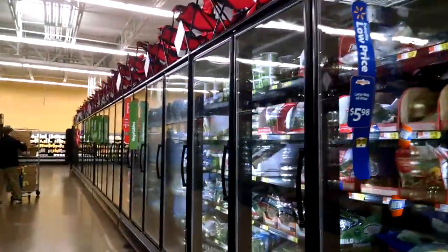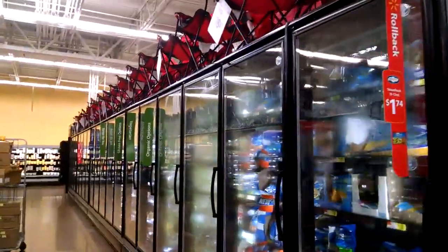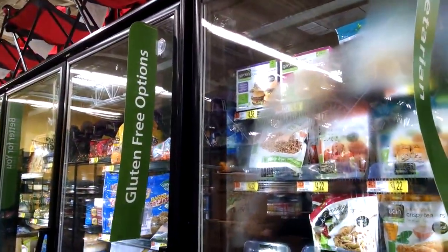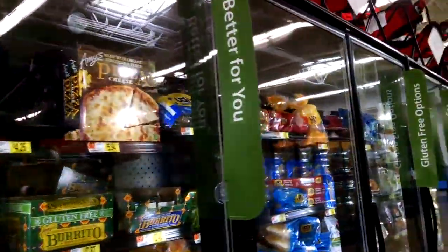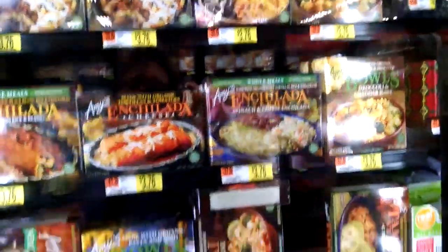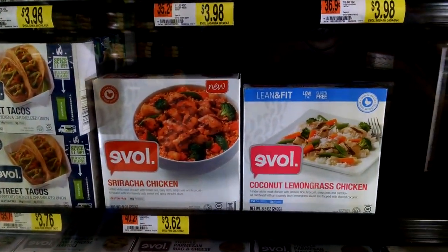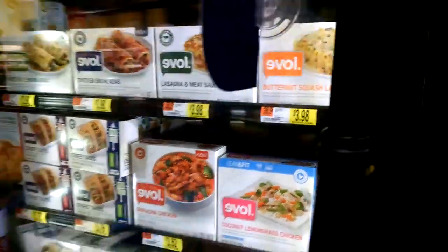Actually, in one of my favorite Walmarts, and here they have everything pretty well labeled to make it easy for you to find and zoom in on gluten-free options right here. The regular store has about 5 doors full of gluten-free options for you. From Amy's, which you've seen before from our jaunt over at Safeway, to this Love or Evol or whatever it is. Most of them are gluten-free. I don't really care for them. A little too spicy for my taste.